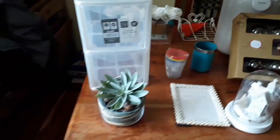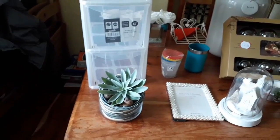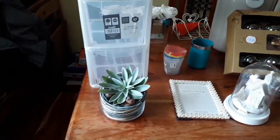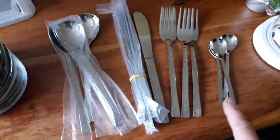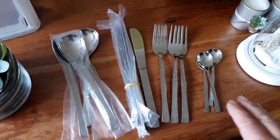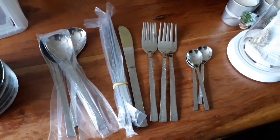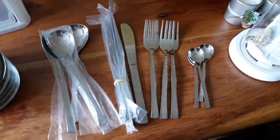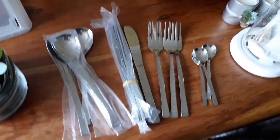I missed 2 bits which I wanted to show you that we also got out of the dumpster. Well, there's actually a few bits. We found this cutlery set. Now, there's 4 place settings. It did come in a box. It was Viners, which is quite a good brand for cutlery. But I threw the box away because it was just taking up room basically. We were running out of room in the car, so I tried to whittle everything down to as little packaging as possible.